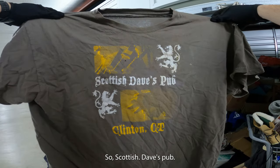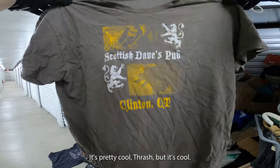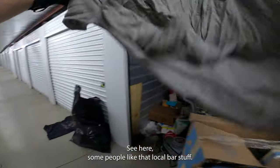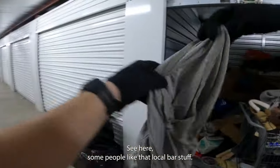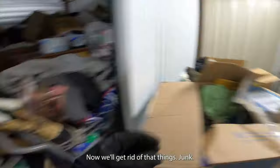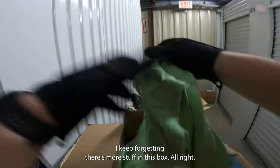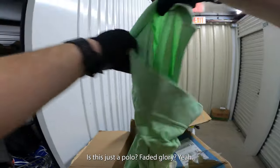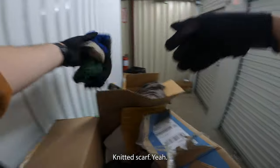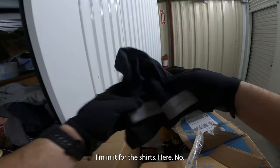So Scottish Dave's Pub. It's pretty cool. It's thrashed, but it's cool. We'll keep it. Let's see here. Some people like that local bar stuff. What's this? Nah, we'll get rid of that. Thing's junk. I keep forgetting there's more stuff in this box. All right, what's this here? Is this just a polo? Faded Glory. Nah. Knitted scarf. Eh. Nah. I'm in it for the shirts.